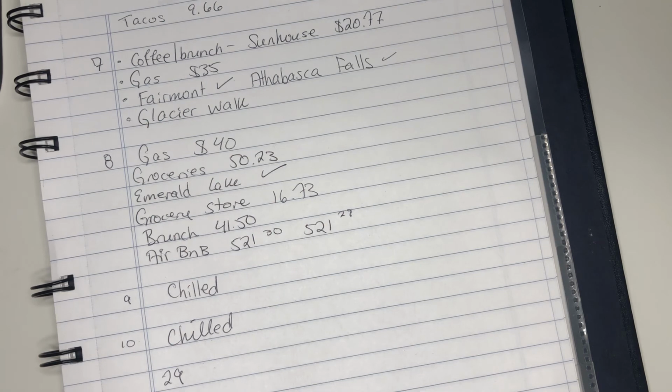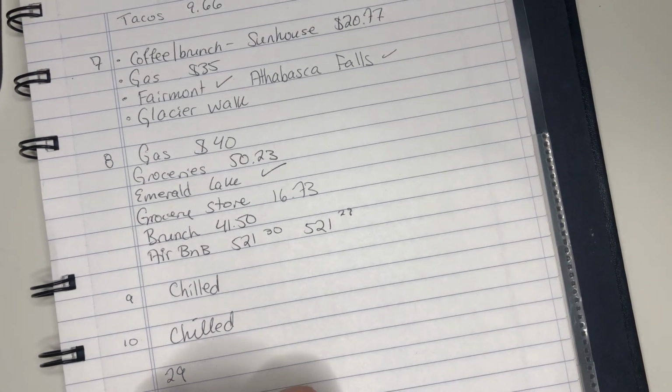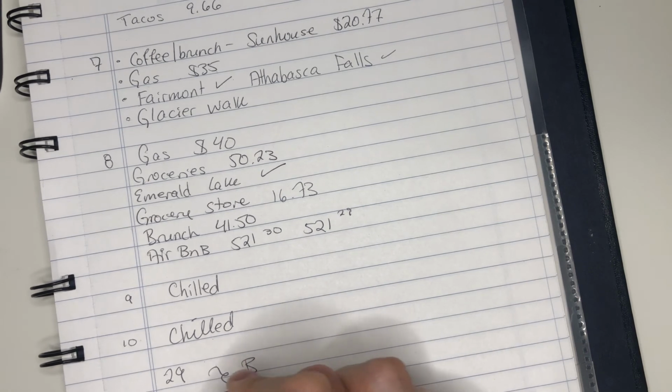We ended up getting an Uber, and we originally checked Uber and the price was like $120, which is crazy. And then we checked Lyft and the price was about $50, which is way, way better. This is on our way back home.